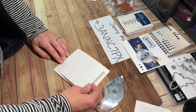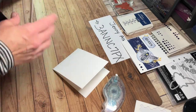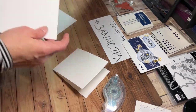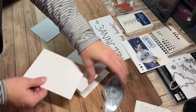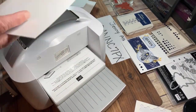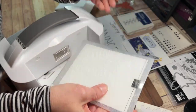Oops, that's the wrong size, you guys. That's wrong. I'm just going to set that aside. It feels like it's the wrong, I don't know. I don't like that. Let's see. Yeah, that is not 4 by 5 1/4. I didn't realize it. It was very close until I go to put it on. It's like, that's not framing my card the way I want it to. So, redo. Okay, so I'm just going to put that in here.